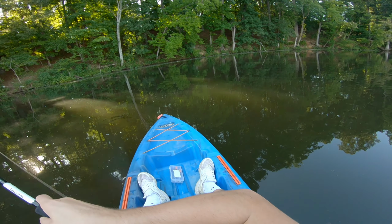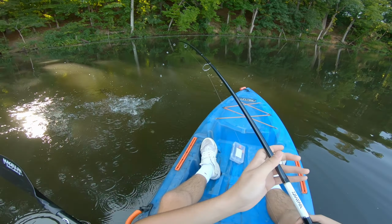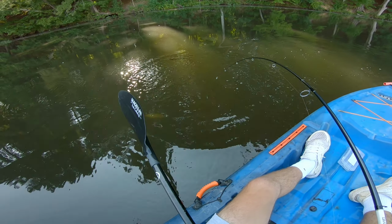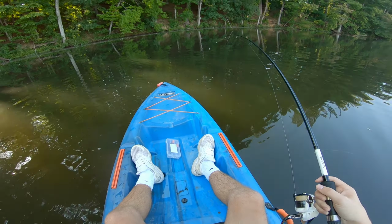That's a fish. There we go. Another little guy. Jeez, he's a fighter though. He's a freaking fighter.